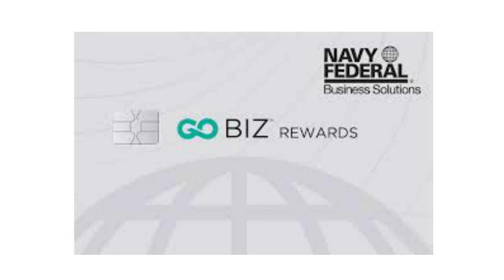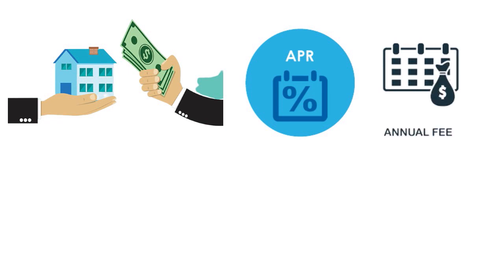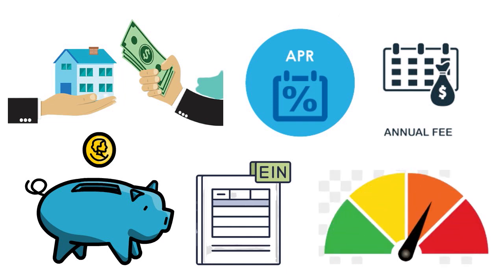That's a beautiful card to have because the perks are really fantastic. This is a card that allows you to elevate your business's purchasing power. The Go Biz Rewards credit card has APR as low as Prime plus 5.90%, no annual fee, and in terms of rewards, 1x points per dollar spent. It's EIN only, and the card welcomes applicants with bad, fair, good, or even excellent credit. So all kinds of credit profiles are welcome.